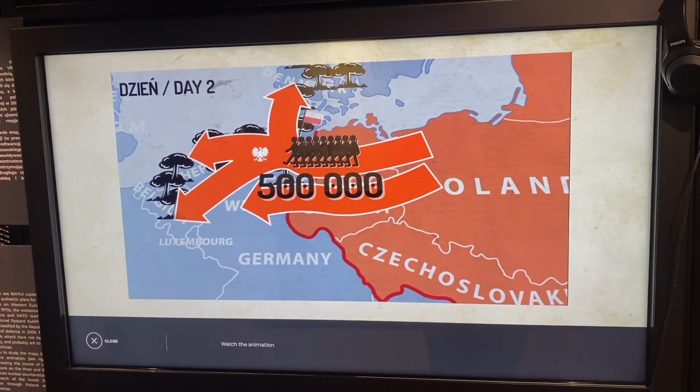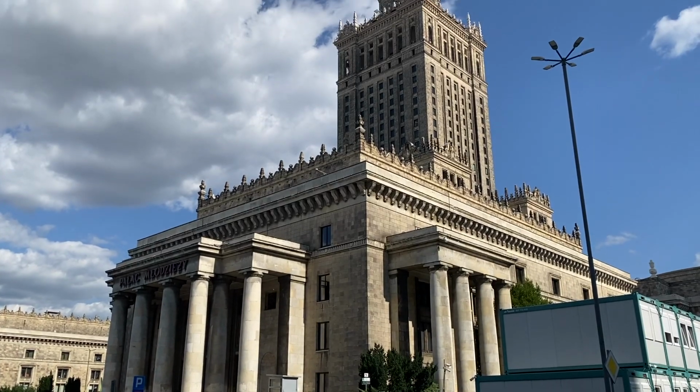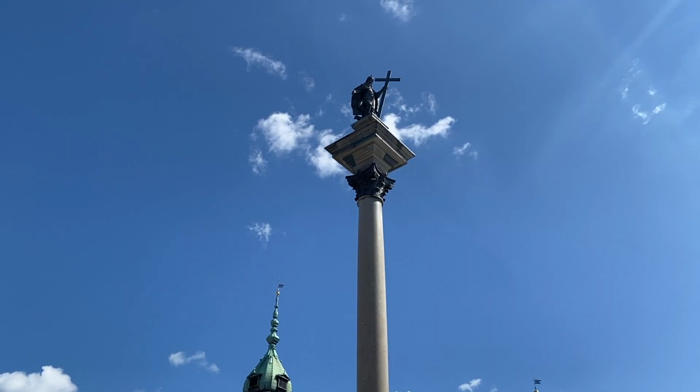Venture a little further out, and Warsaw is a thriving modern metropolis, but everywhere you look, there are reminders of a complicated and often tragic past. It's a fascinating city with a lot of stories to tell, and 2 days is simply not enough. But I'm going to do my best.